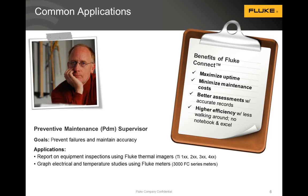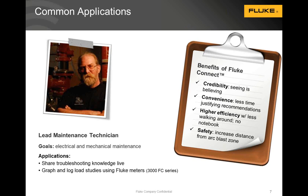It's a lot more convenient because you can see what somebody else is looking at, and maybe they're 100 feet away or maybe they're 100 miles away. And safety is a huge one here. We'll get into it in a little bit, but the less time you can spend in the danger zone, the better it is for everybody.